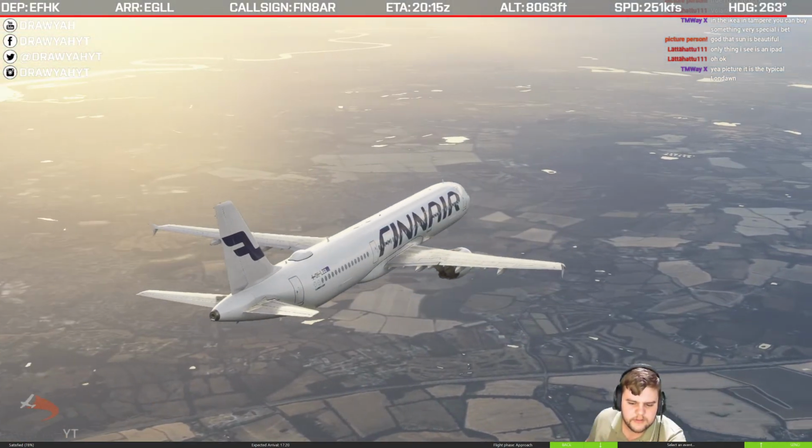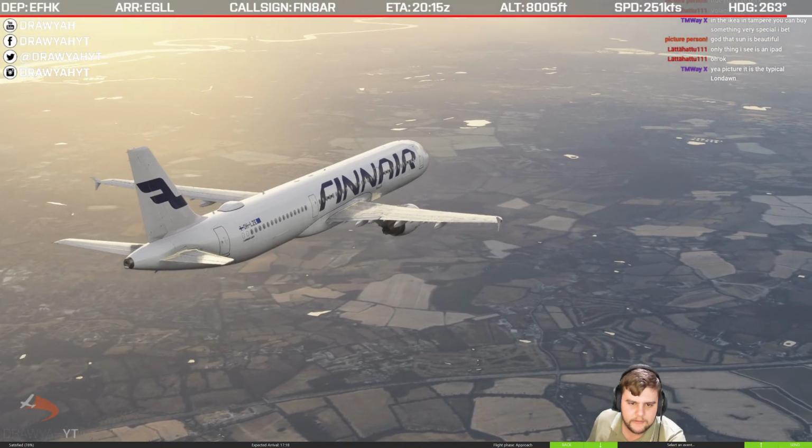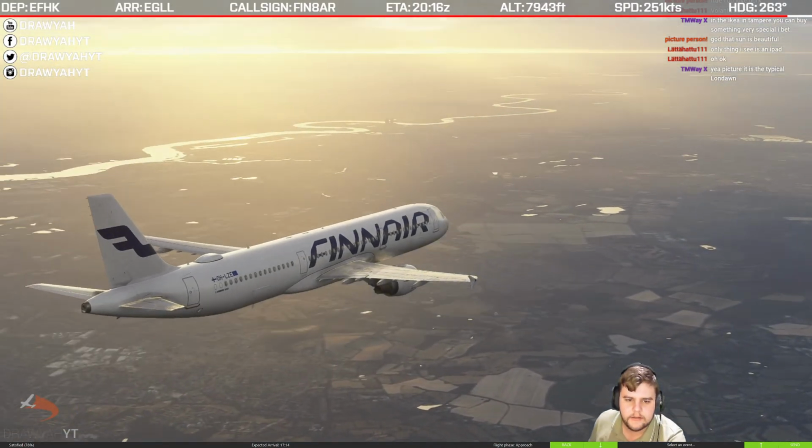Alright, we're soon to cross the M25, just over Epping now, terminus for the Underground Central Line.